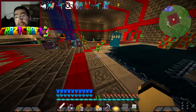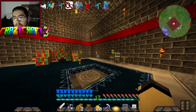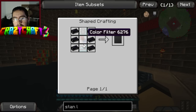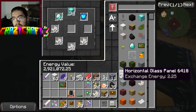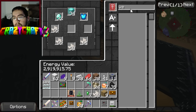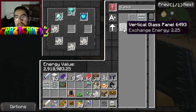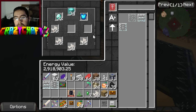Alright guys, I am back and I should have all the materials right now to make the phone. So let's go ahead and do that. We're gonna get the middle one. I already did the process of adding these into here. So get one of those. Then I'm gonna have to type in... Oh, something doesn't wanna work. Glass. I really don't know why, but we have to do it like that. Add one of those. Then the next thing is the color filter.